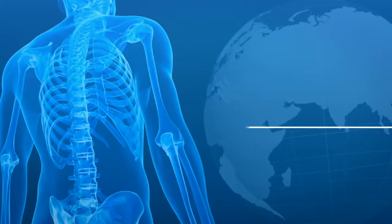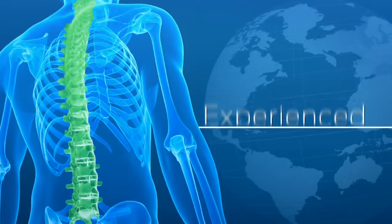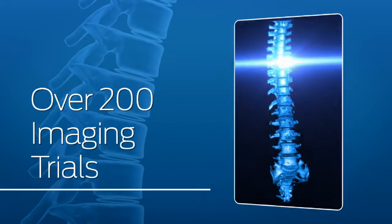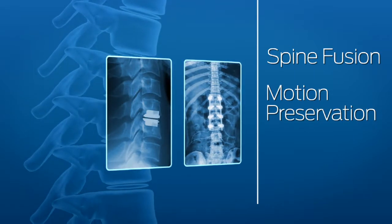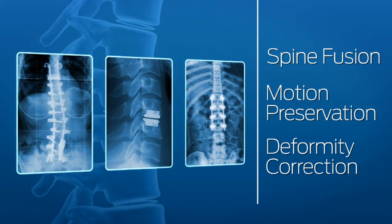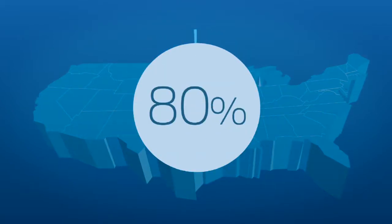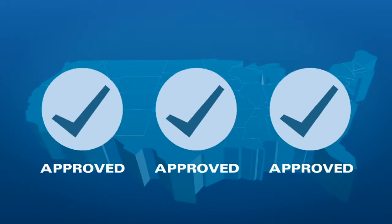Medical Metrics is the most experienced imaging core laboratory for spine clinical trials worldwide. Since 2000, we've supported over 200 imaging trials of new technology for spine fusion, motion preservation, and deformity correction. Within the United States alone, we've processed images from over 80% of all FDA-regulated spine trials, obtaining multiple approvals.